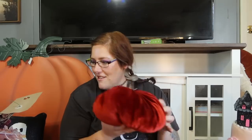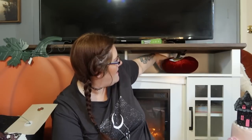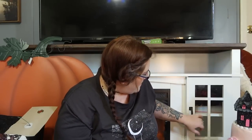Okay, y'all saw these at Hobby Lobby. I grabbed 2 of them, and my plan for these is to stick them in here. Whoops. Okay, like that, and I have the other one over there, and I could also put them in here if I want to. Let me just do that for a suggestion. Stick that there, and then it's in there, but you can't really tell that it's in there.